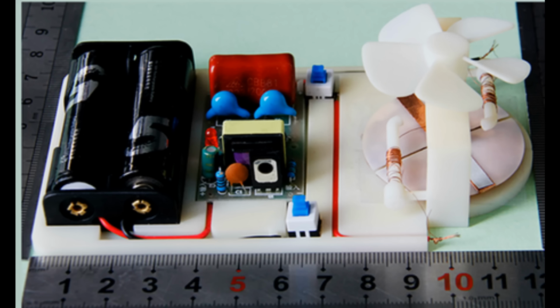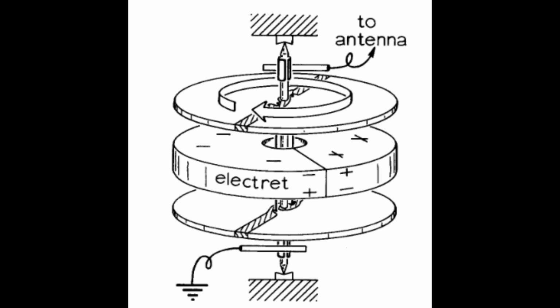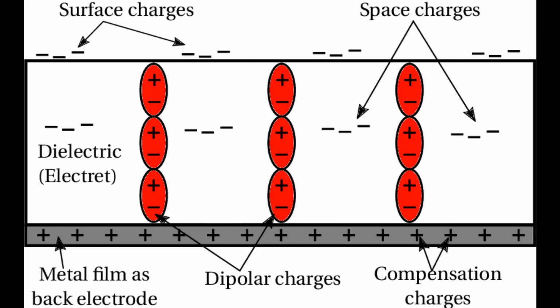Today there are basically two ways to do this. The first is what's called an electret motor. It was first envisaged by a chap called Oleg Jefimenko, and he put an electret in what he called the open slot arrangement with two plates above and below it, one attached to an antenna and the other attached to the ground, and sure enough it turned. Now, an electret is the electrostatic equivalent of a magnet. You can make one: you basically get some wax, melt it, stick it in a very strong electrostatic field, and we're talking kilovolts, let it set, and you will have yourself an electret.